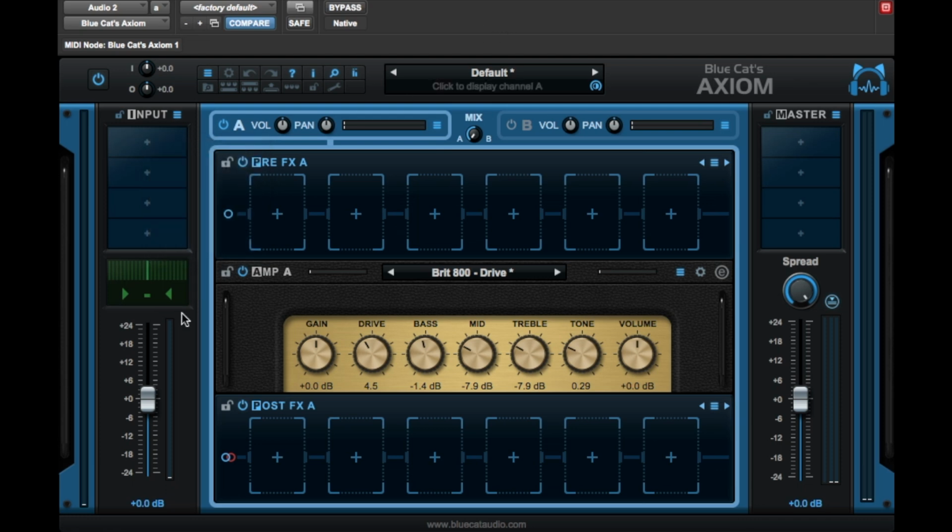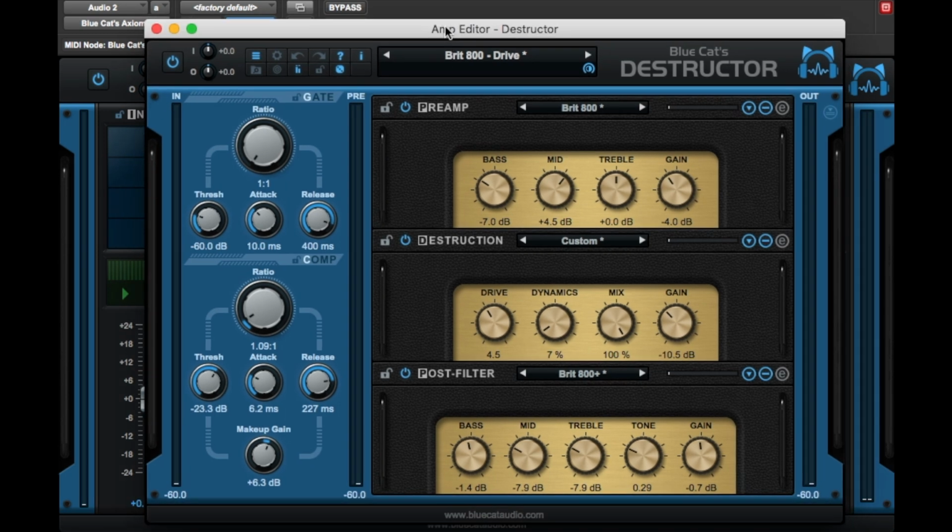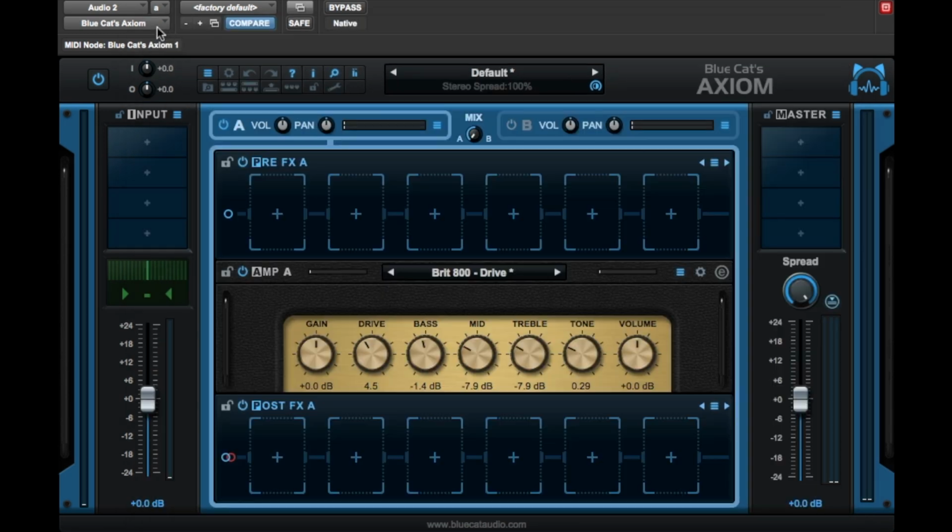So that's pretty awesome. There's a built-in tuner, there's input and output meters, as well as a master spread control and a whole pre and post effects chain, which are Stompbox style. Furthermore, there's Blue Cat's Destructor plugin built in. As you can see here, I've got the Brit 800 preset dialed up at the moment, which sounds like this on the bridge pickup of my PRS Custom 24.